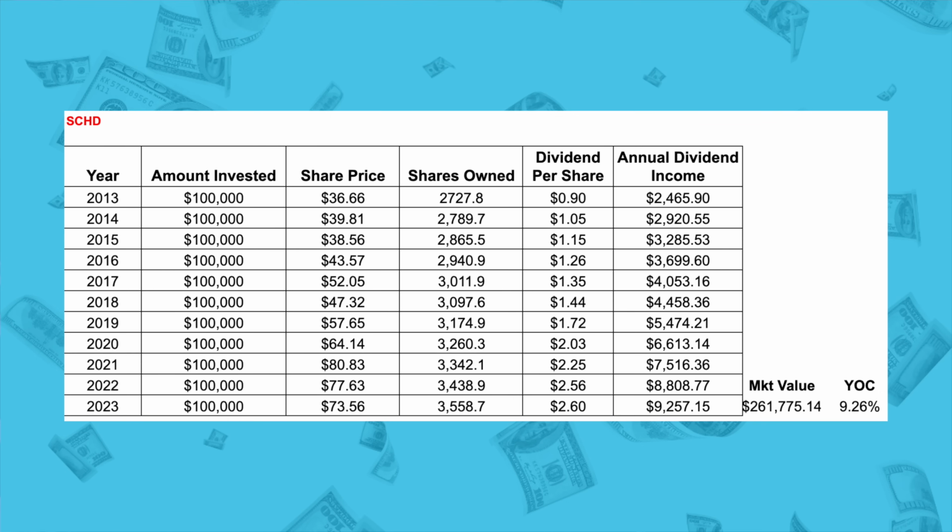When we compare market values, we're not actually that far off, but the big difference is the yield on cost and how much we are now going to be earning moving forward in annual dividend income. So if that's your goal, SCHD looks pretty great right now. So again, this is just a simple example using $100,000 for simplicity reasons. It could be $10,000, it could be $5,000, whatever your portfolio, whatever you choose.